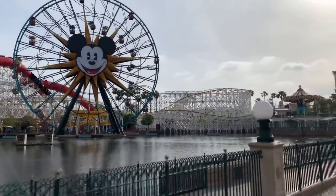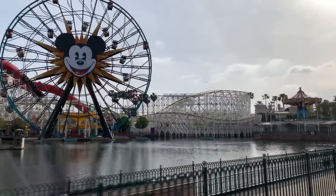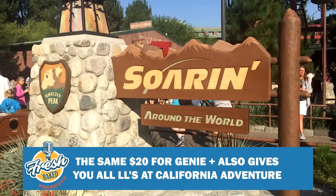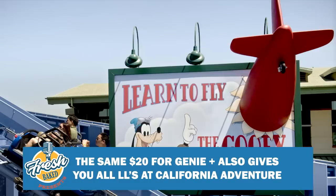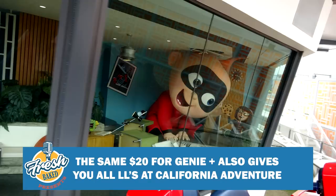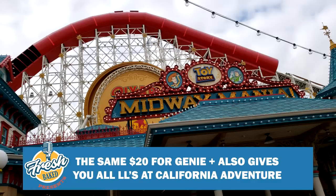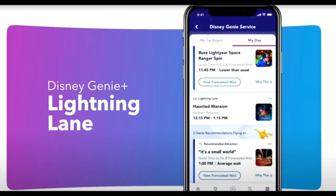Genie Plus also works at DCA for the same $20, one price for both. Those attractions include Soarin' Around the World, Grizzly River Run, Goofy Sky School, Mission Breakout, Incredicoaster, Monsters Inc., and Toy Story Midway Mania. You do not have to pay for each of these separately. These are all included. Every ride I just mentioned is included in the $20 price of Genie Plus. It's the attractions I didn't mention that are paid separately.